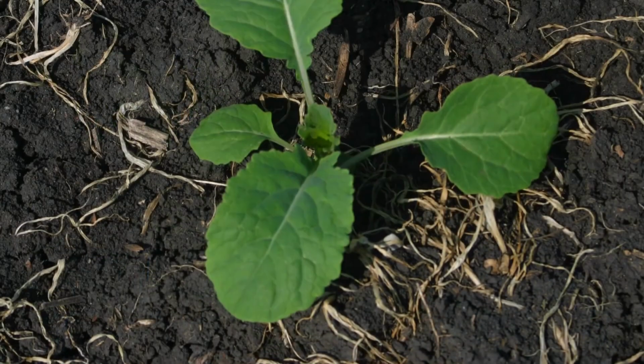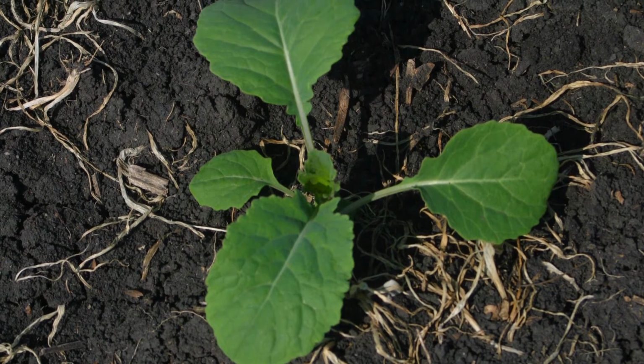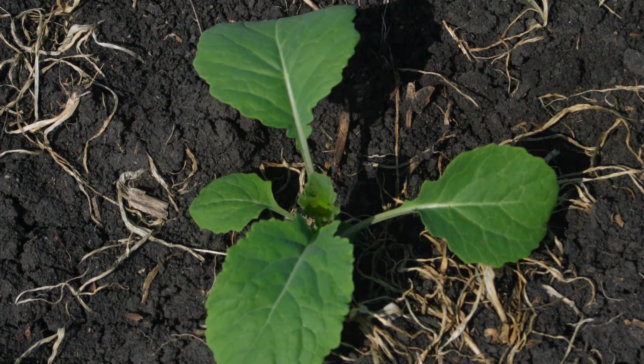But timing is also important. When you apply on heavy disease pressure, the application needs to be made earlier. We use a 2 to 4 leaf stage for application. That seems to be a lot more effective than applying later at the early bolting stage for blackleg control.